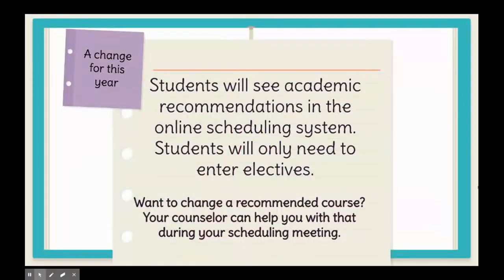So one additional change this year, as for those of you that were with us last year, we didn't have a specific recommendation day with all the changes that we were needing to make with the COVID and safety guidelines. So teachers have had an open window of time to talk with their classes about what their recommendations are for next year and the different sequences.